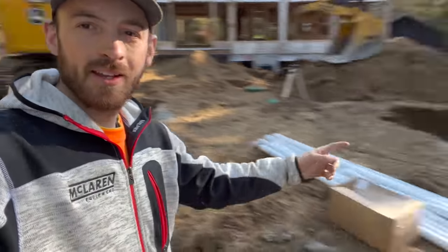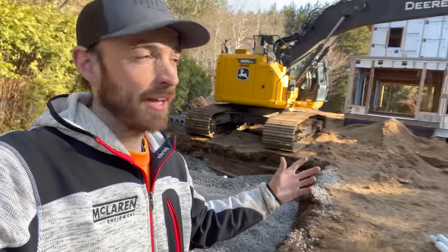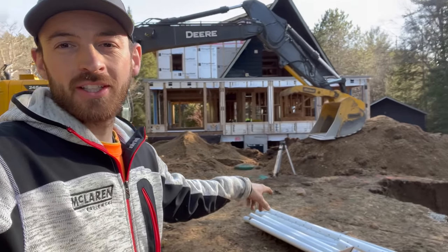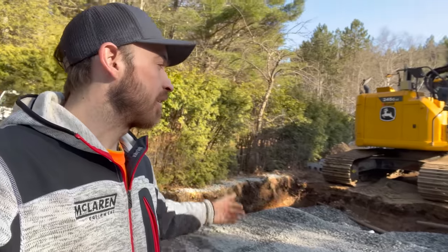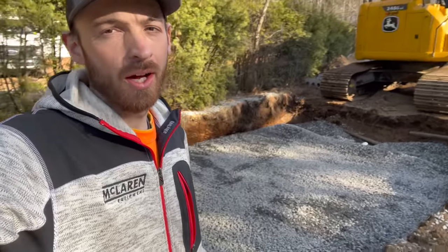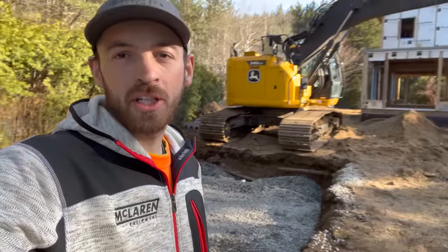One bed done, two bed done, and we got our tank in. Pretty much ready for inspection. We just got to put our distribution box in here and feed each bed. But unfortunately, we won't be able to get an inspection on Monday because it's like a holiday or something. So we'll only be able to do so much here.